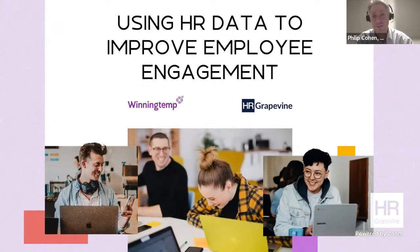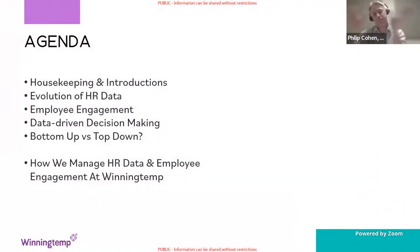The agenda for today, Emily, is that we'll do some introductions. Then we'll talk a little bit about HR data. Then talk the second half of the equation, employee engagement, and we'll see how they've both evolved and changed over the last 3, 4, 5 years or so, and then we'll put it together to see how that's put into practice from a management point of view on an operational level, and then we'll scope out and look at how it affects the whole business and how the whole business comes together. But all of that obviously is just a warm up for the star of the show today, Emily, who will be talking about how you put all of that into practice, how we put it into practice, I should say, here at Winning Temp.